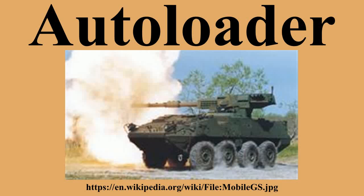Size. Autoloaders are often implemented in an attempt to save on tank size. The T-64 is an example of this. The current generation of tanks using autoloaders all weigh between 45 to 55 tons. Tanks that do not use autoloaders tend to weigh in the 55 to 70 ton range.